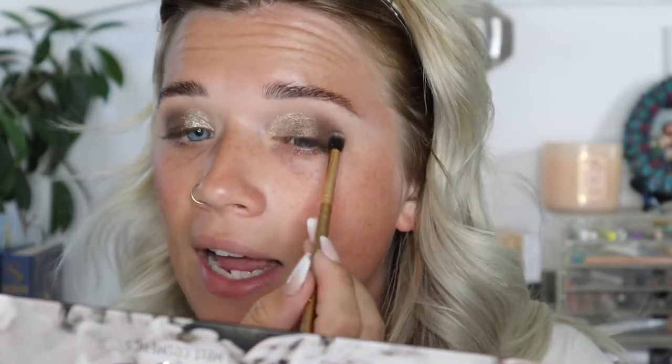I do like how this is performing. I think the mattes are working pretty good. The metallics are pretty flaky, like I said, but I think if you use them wet, that's definitely the key, because they're not flaking off as much if they are wet. So what I'm going to go ahead and do is I'm going to clean up the fallout. I'm going to do a tiny wing liner, my mascara, and then I will be right back with the rest of the makeup.